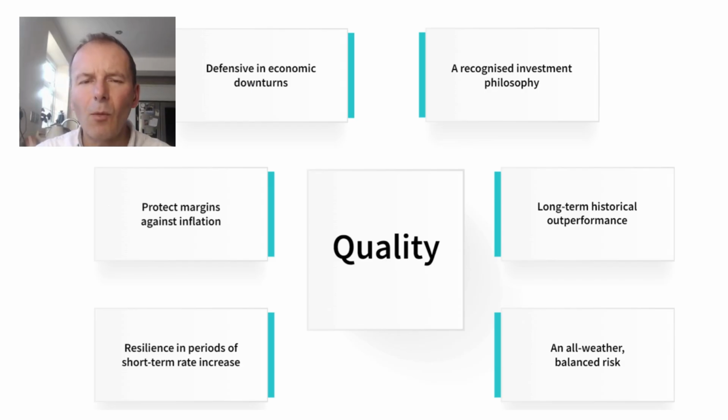Here are some reasons why WisdomTree are very keen on the quality factor. They think that it has good long-term historical outperformance. They think it's a recognized investment philosophy. They think it can balance risk in terms of upside capture and then very limited downside capture. So I think it's got a lot of resilience. They think you can protect the margins of the business through having a quality operation, and they think it's defensive during economic downturns. And the combination of all this, they think, is why quality is the main factor that they want to focus on.